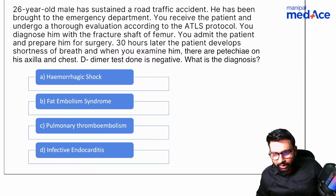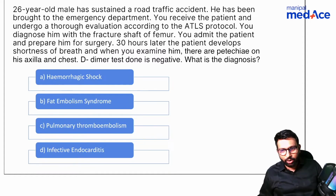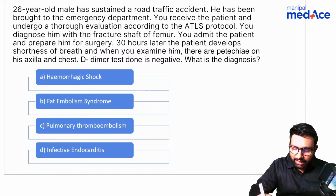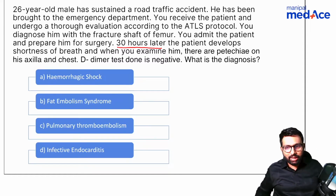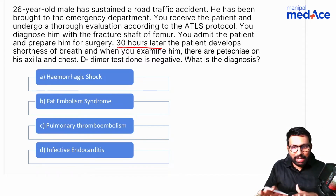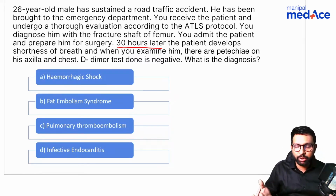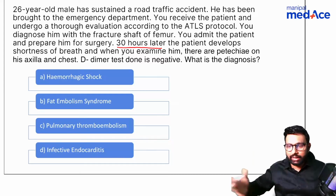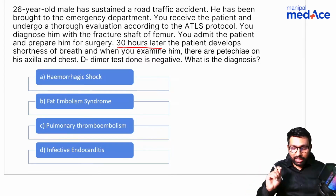Very good, Shabir. Fat, okay. Femur fracture, shortness of breath, petechiae. All of you are right, but one thing you're missing is the timing. Isn't 30 hours later important as well? Because the same shortness of breath can come even in acute cases. If the patient is going into hemorrhagic shock, it can come later on. If it is much later, it can be because of thromboembolism. So even the timing is important.